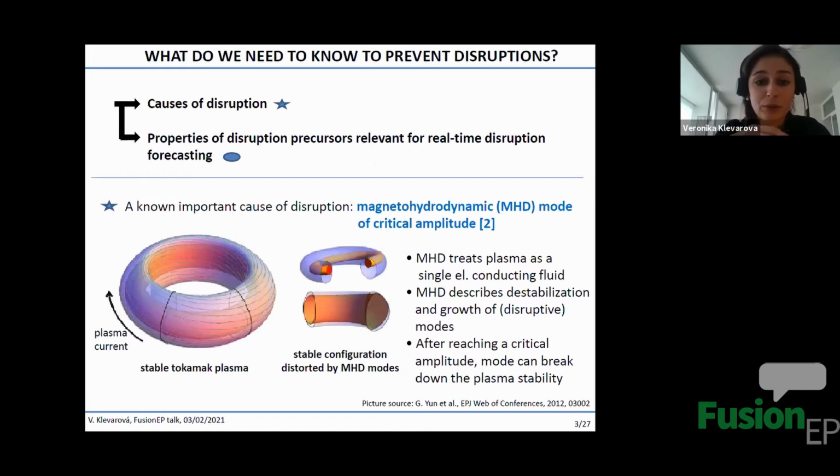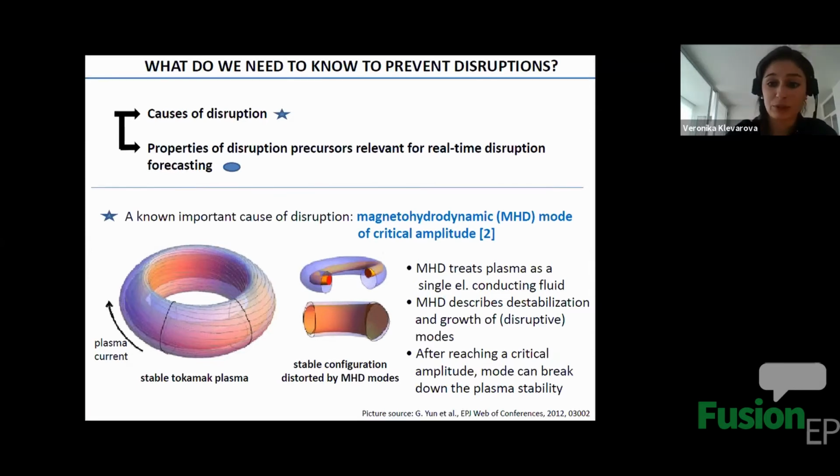What is already known to the community is that an important cause of disruption is an MHD mode that reaches a certain critical amplitude. Let me just briefly remind you that MHD treats plasma as a single electrically conducting fluid. The MHD theory can describe the destabilization and growth of modes. Some of them can become disruptive. And what has been learned in the past is that after reaching a certain critical amplitude, the mode can break down the plasma stability and induce the disruption.